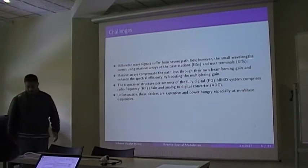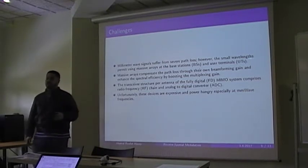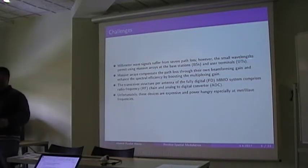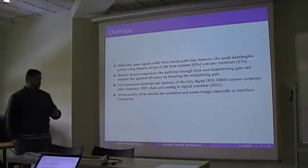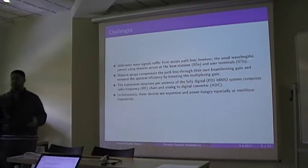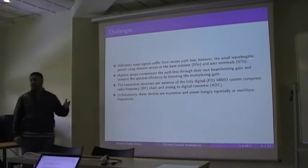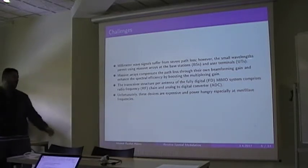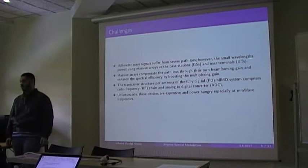Okay, the challenges. Millimeter wave signals suffer from severe path loss. However, they have small wavelengths, and these small wavelengths permit using massive arrays at the base station and also at the user terminals. These massive arrays can compensate the path loss by their own beamforming gain, and they can enhance the spectral efficiency by boosting the multiplexing gain. The transceiver structure per antenna of the fully digital MIMO architecture comprises an RF chain and an analog-to-digital converter, and unfortunately these devices are expensive and power consuming, especially at millimeter wave frequencies.